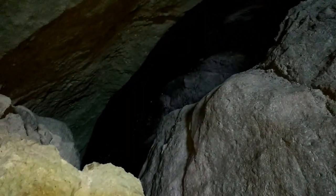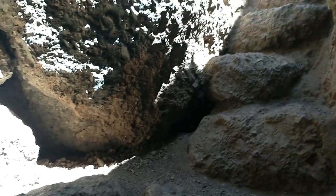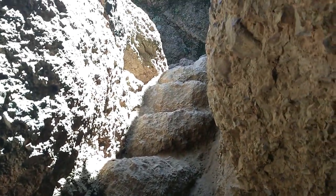This cave goes up, and we have carved stairs into the wall. Still going up. Not quite enough light to see it. There's a nice waterfall that goes down into this crevice and then down. This is the exit from the bat cave.